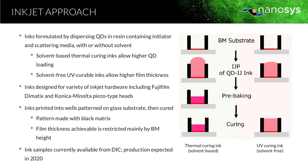So another way to make material other than photoresist is through inkjet, and this work is through our partners at DIC Corporation in Japan. They have two approaches, a solvent-based and a solvent-free approach. With the solvent-based approach, you can get maybe a higher loading of QDs in it, but you have the solvent evaporation, which ultimately gives you a thinner film. In the solvent-free approach, you maybe don't have quite as high of a loading, but 100% of the material is retained. DIC is doing really fabulous work on this, as I'll show in the next couple of slides, and they're currently sampling these inks to customers and expect to be in production in 2020.